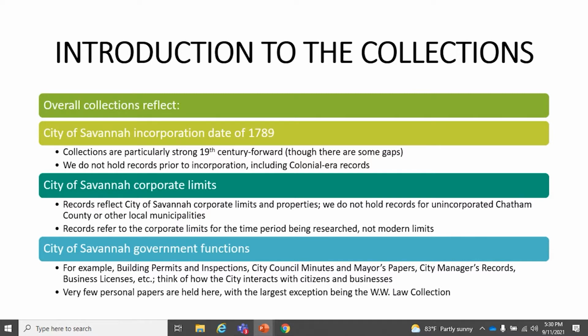So this is just an introduction to our collections in a very broad overview. Since we are the City of Savannah, our records reflect the City of Savannah's incorporation date. The city was incorporated in 1789. Our collections are particularly strong from especially the late 19th century forward, though there are some gaps. And it's really important to know that we do not hold records prior to the incorporation of the city. So we do not hold colonial era records.